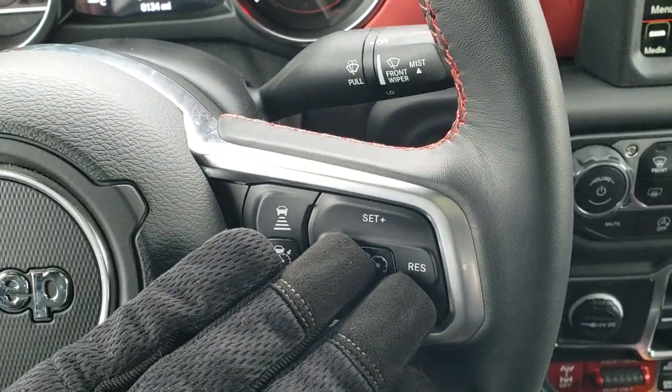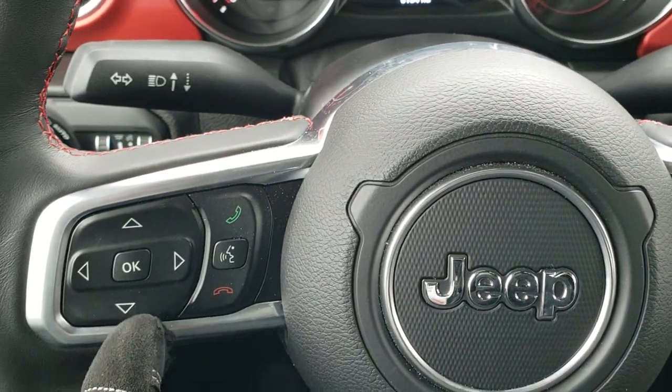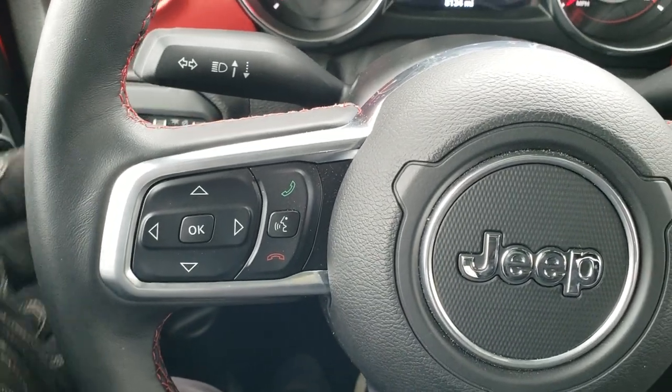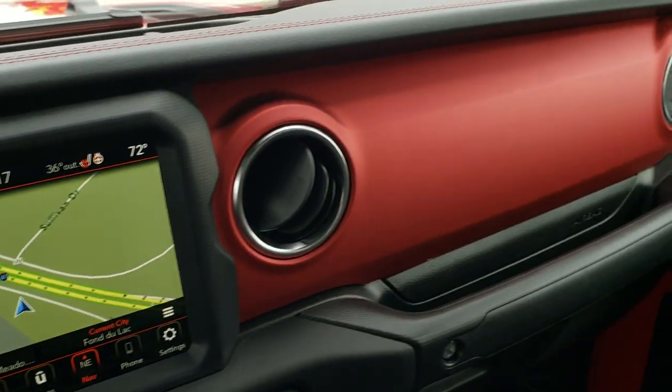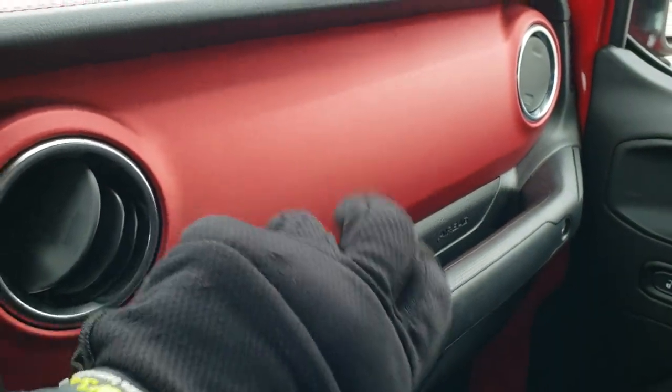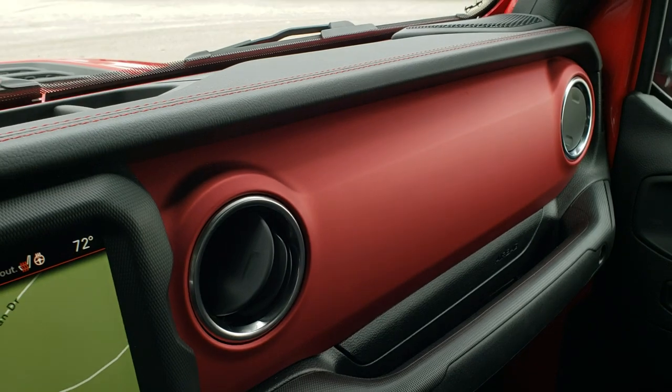This has the adaptive cruise and the regular cruise, Bluetooth and information center controls on the left, and then audio controls on the back of the steering wheel. You get the red trimmed dash. This is actually a metal piece here with leather wrapped on the top.